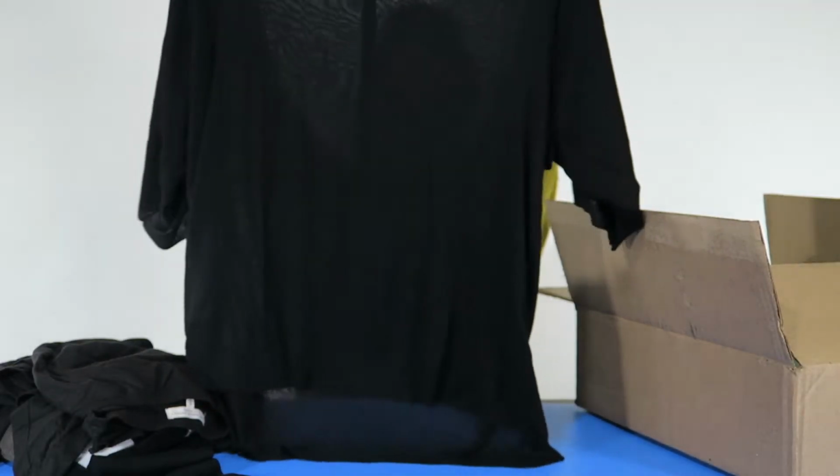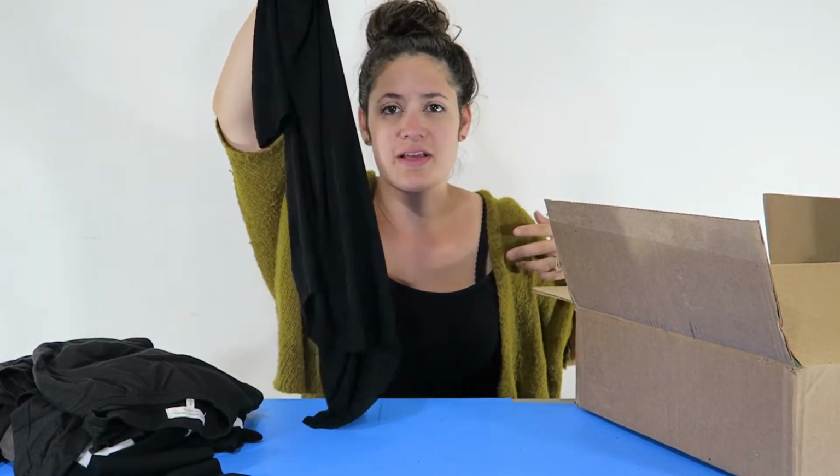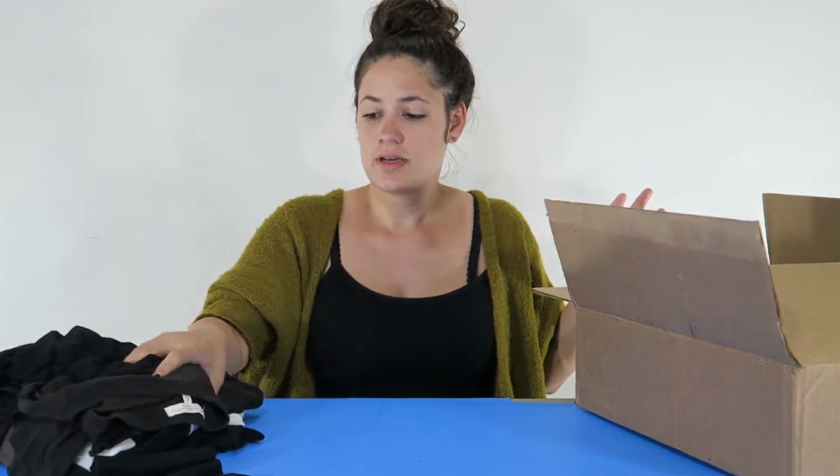This is cute. I like it. I have to try this on again, but this is totally something I would go to with jeans and call it a day. Anyways, those are my shirts. I feel like they're all kind of the same style. I don't know. I like them.